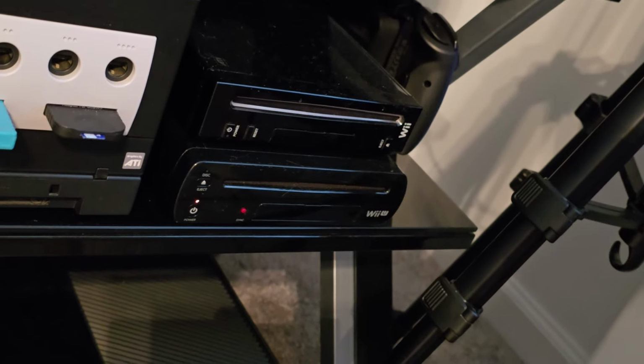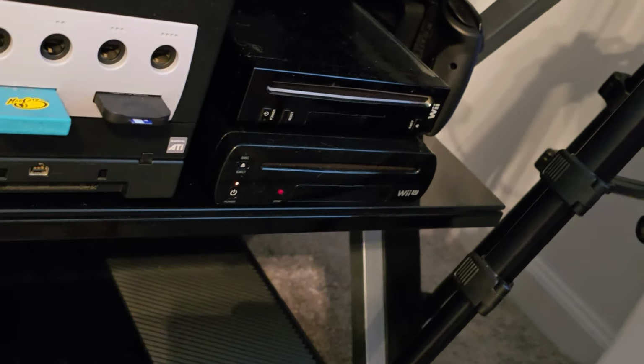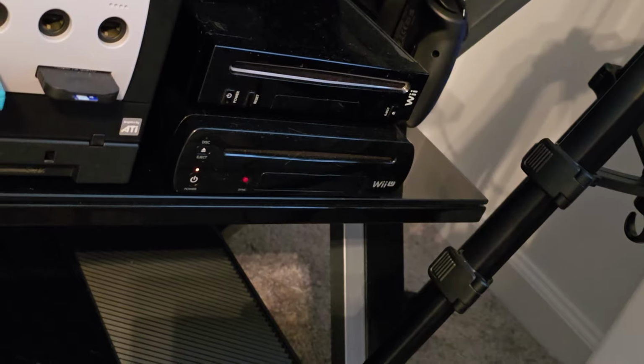I bought the Wii as a graduation gift to myself in 2010. Late adopter.